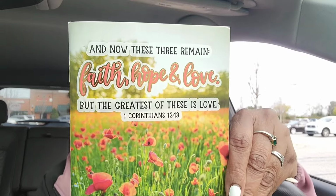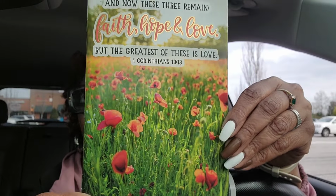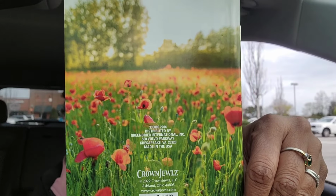And then I found some more spiritual journals that I hadn't seen yet. And the box is really, really empty. And I'm wondering what other ones they had. But I got two more. This one says, and now these three remain, faith, hope, and love. But the greatest of these is love. 1 Corinthians 13:13, and again, these are Crown Jewels. Looks like this. Isn't that beautiful? Isn't that gorgeous? I'm like, oh my God, those flowers just took my breath away.